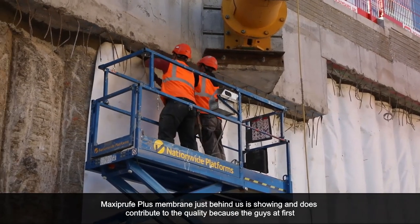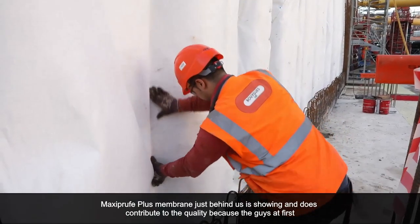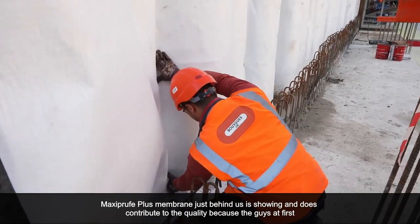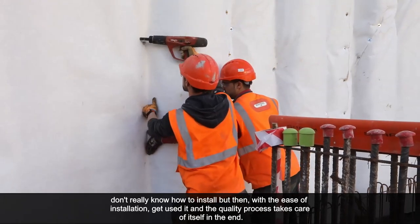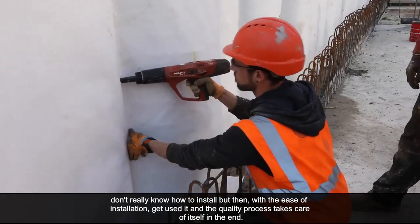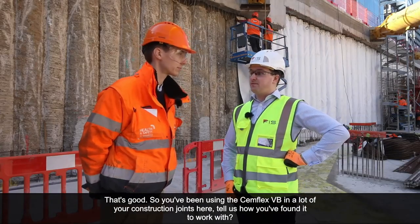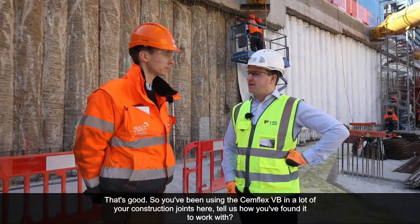Like you can see, the MaxiProof Plus membrane just behind us does contribute to the quality, because the guys at first don't really know how to install it, but then with the ease of installation, they get used to it, and the quality process takes care of itself in the end. That's good. So you've been using the Semflex VB in a lot of your construction joints here. Yes, absolutely. Tell us how you found that to work with.